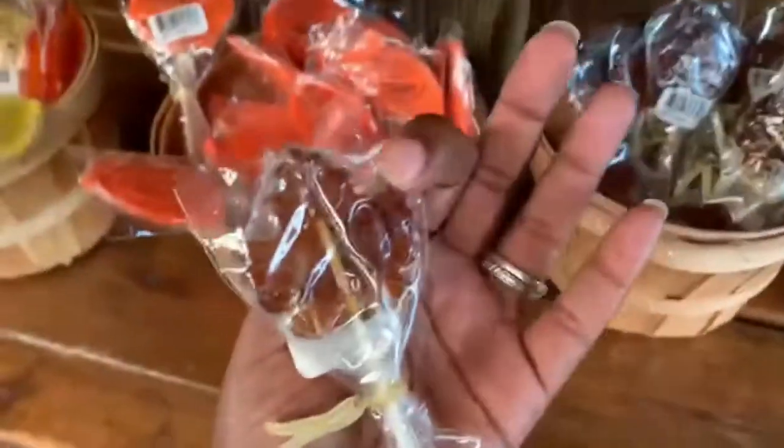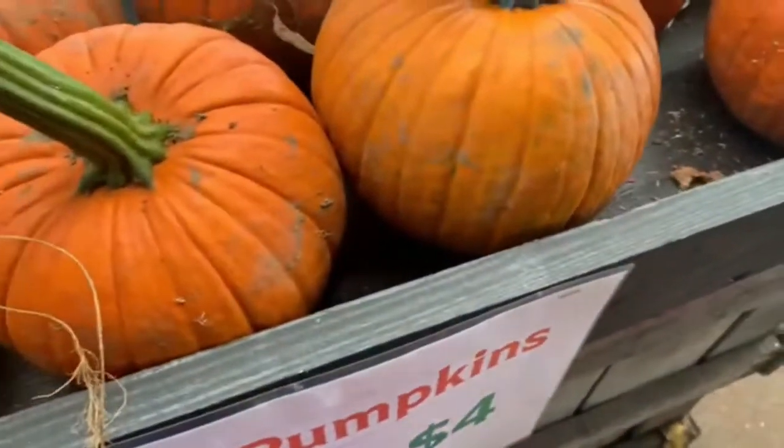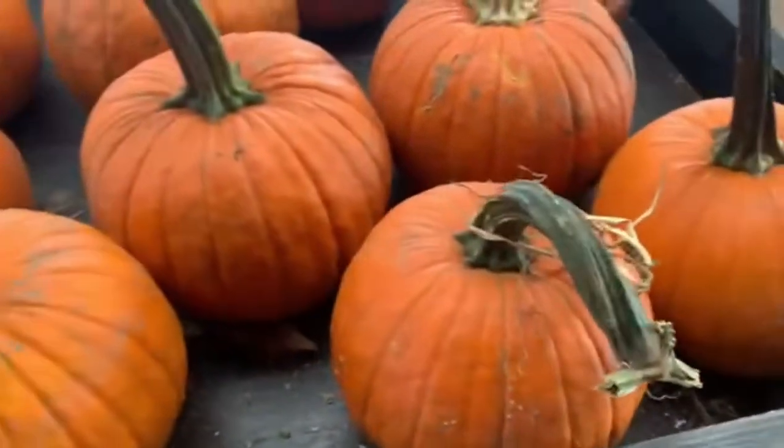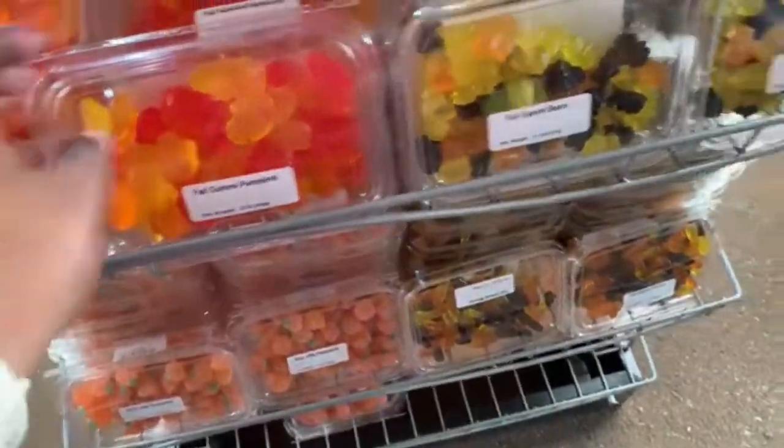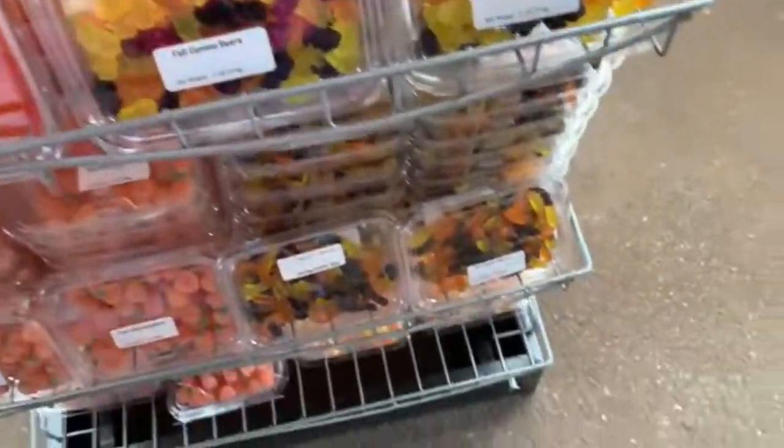So this is located on a hill, and up here is where we had ended up finding a bunch of fall lollipops that were in the shape of like maple leaves, pumpkins, and I did grab a pumpkin from up here. It was $4. I just grabbed one of the smaller ones to show you all how to do a puree. And then they have some cute little fall gummies. The price of these were like $7.99.